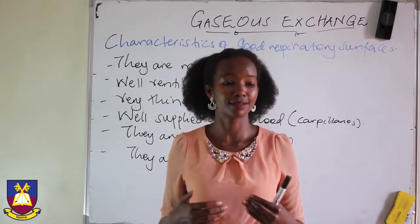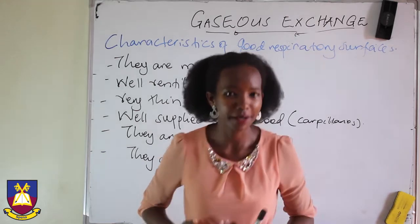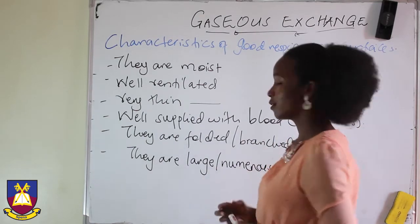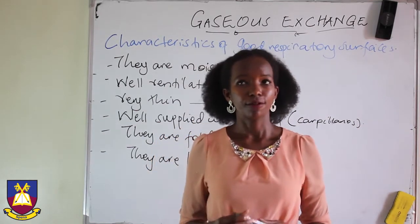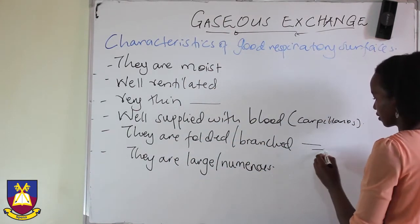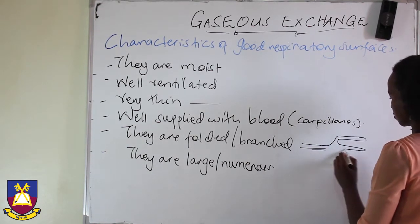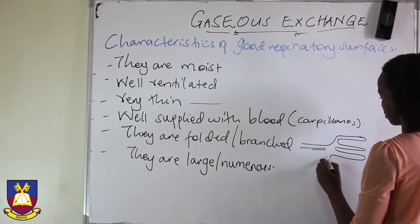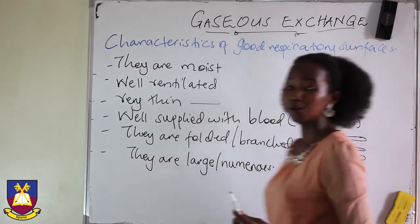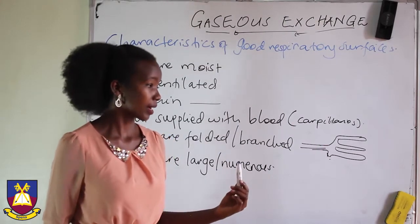Remember I said these respiratory gases move freely. So meaning the body has to put all conditions that encourage these gases to move freely. So they are well supplied with blood. They are folded or branched. For example, within insects, as we shall see, they have a tracheal system that further divides into tracheoles. Now, this branching allows an increased surface area for gaseous exchange.